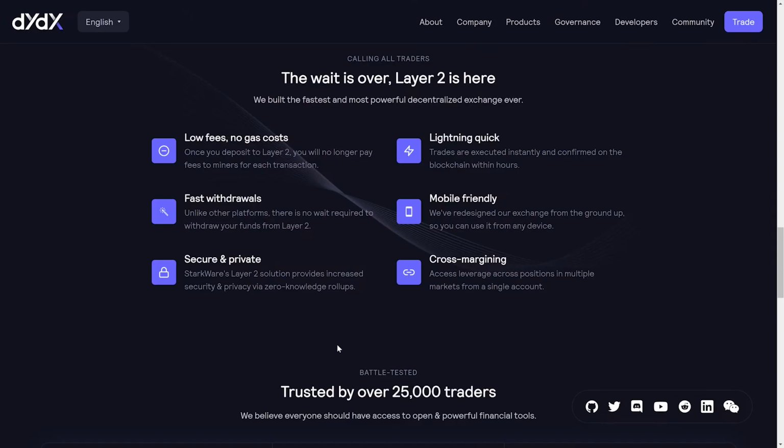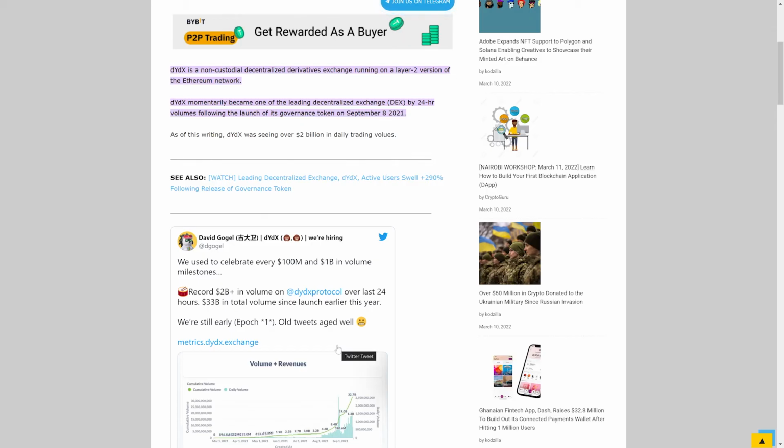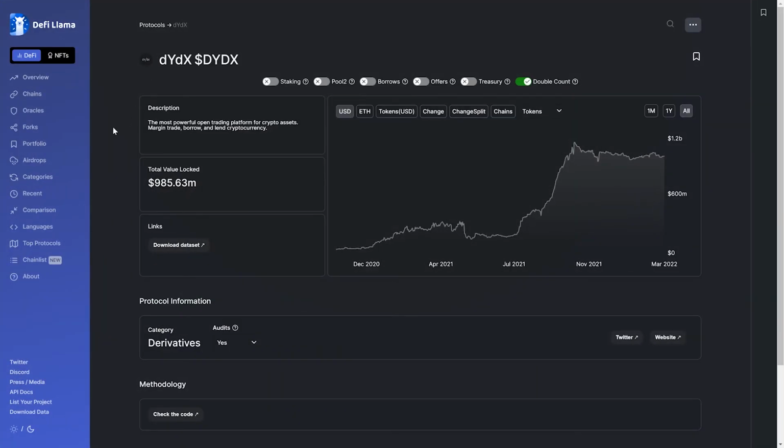solidifying its foundation. Aside from moving perpetuals trading on layer 2, dYdX also launched its own coin, which bears the same name, on September 8th. It was added to Binance Innovation Zone as soon as it was released. According to DeFi Llama, the project's TVL currently stands above $950 million.